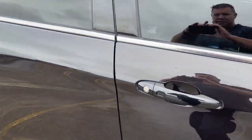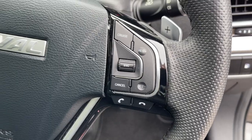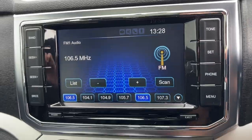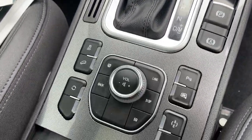Take a look at the interior. So we've got the Bluetooth connectivity on the steering wheel and cruise control, radio controls, and there's your dash there, 10,135 kilometres. Got the big colour screen there, it's dual zone climate air, automatic, and a little command centre there as well. Leather interior, it's in excellent condition.